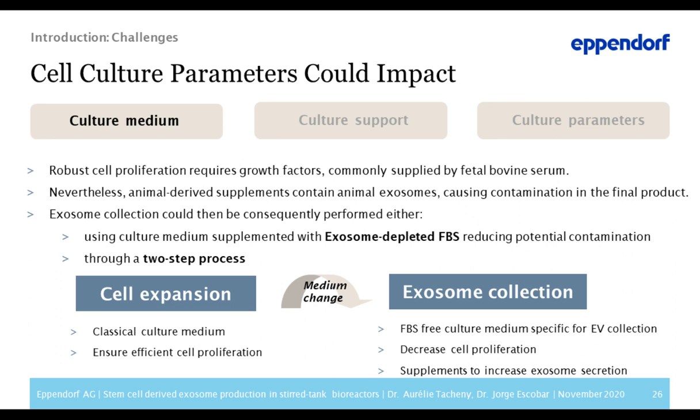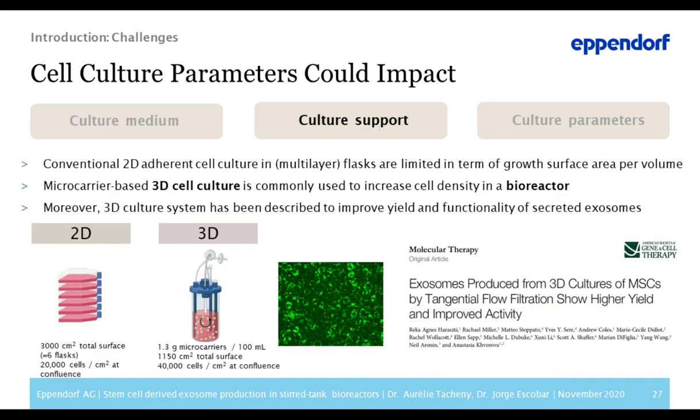As soon as you have obtained an optimal cell density, you will completely change the medium for an exosome collection medium, which is free of exogenous exosomes. In this medium, the cells will decrease their proliferation, but you will use this medium for a reduced period of time just to collect the exosomes. Some commercial versions of those media exist and are supplemented to increase the exosome secretion.